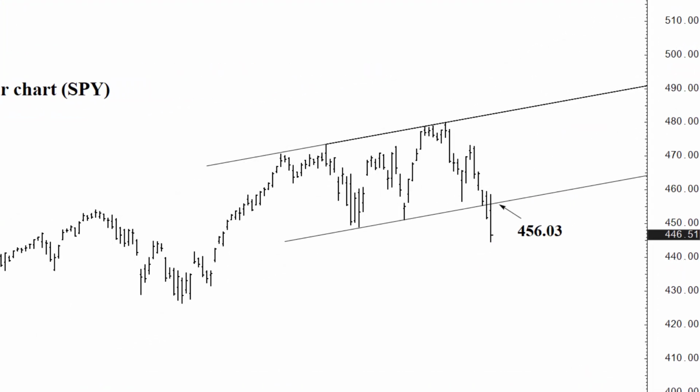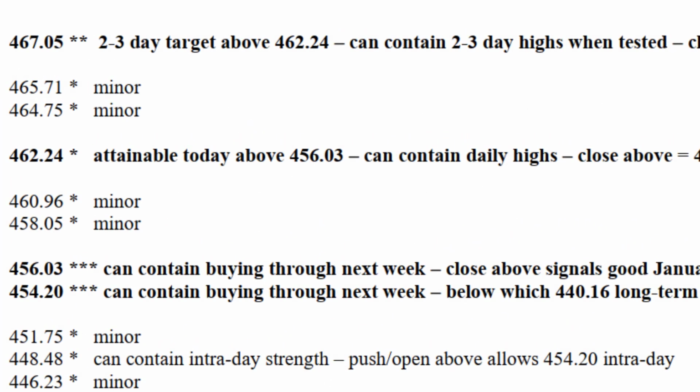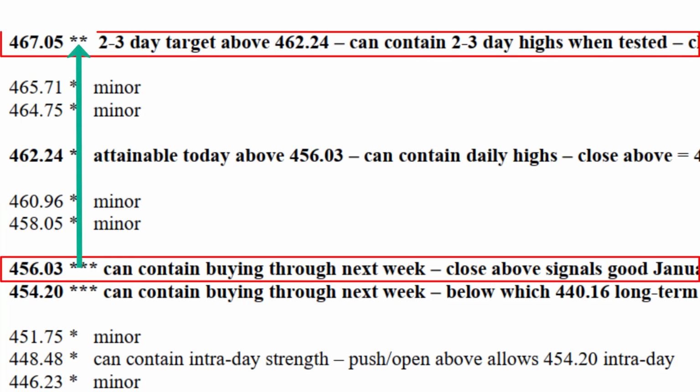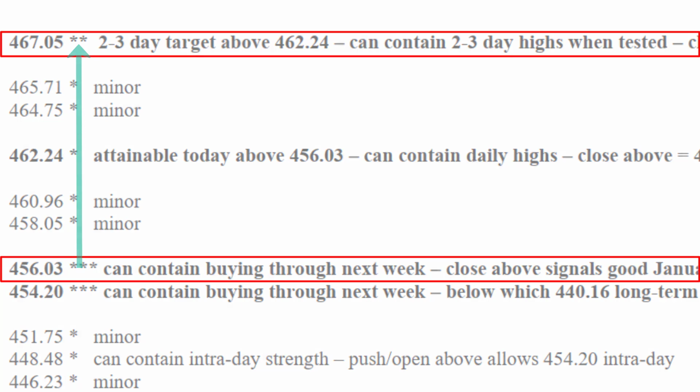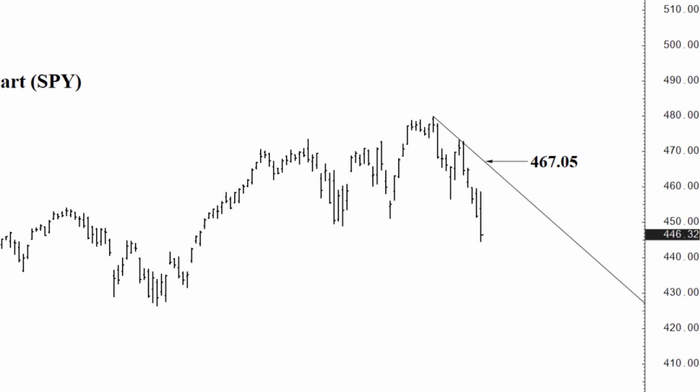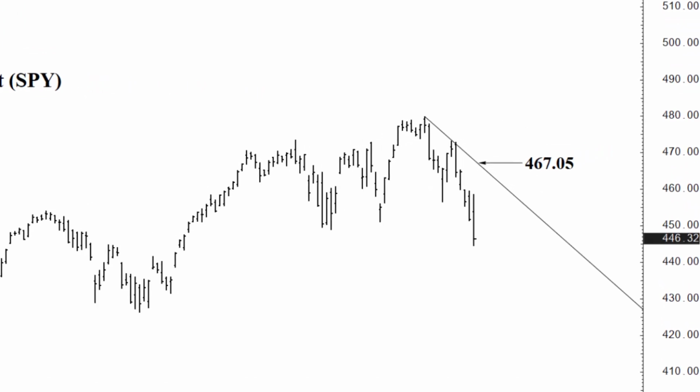Let's take a look at the upside today. That 456.03 channel bottom, if we push above it, we could actually test 462.24 intraday. Being a Friday and all, we could get some nice short cover rally into the closing bell. And then if we close above 456.03, 467.05 is a 2 to 3 day target. And that is nothing more than a new descending 2/3 speed line that is projected off that move high from a few weeks ago against Thursday's low. And so it will readjust every time we put out a new low. But for right now, as long as that low is good, 467.05 is our 2 to 3 day target if we close above 456.03.